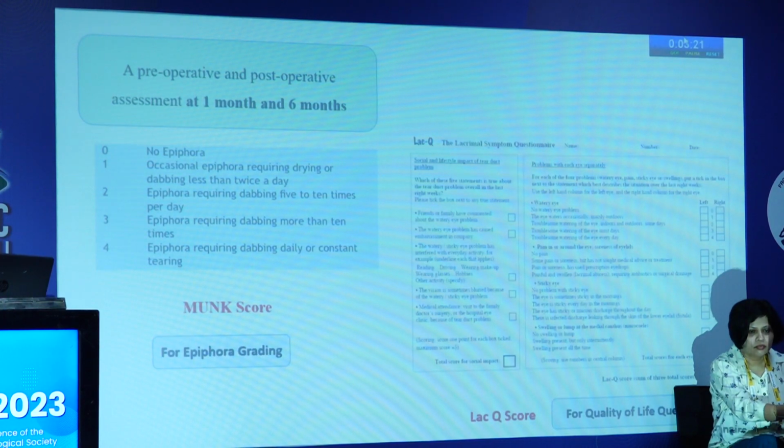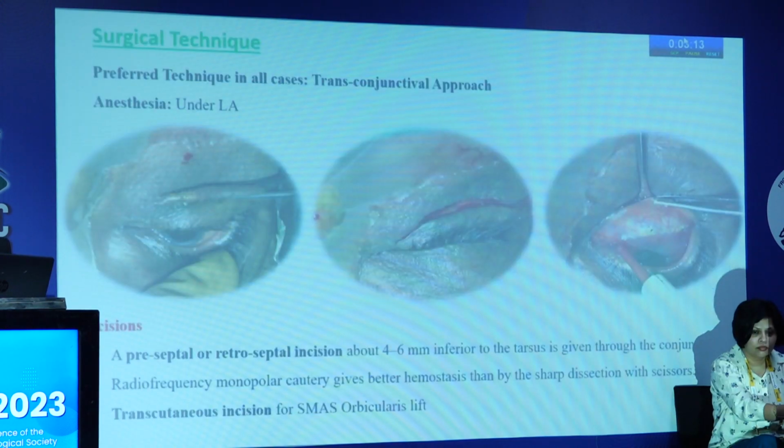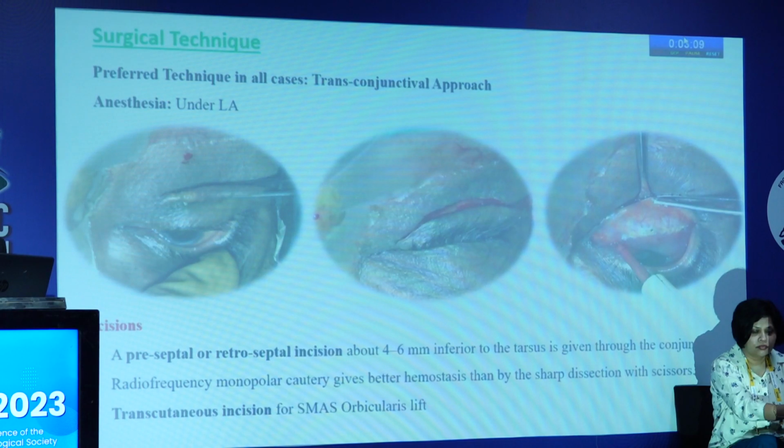For the epiphora grading, we have considered the Munk score, the traditional one, and for the quality of life questionnaire, we have considered the validated lacrimal symptom questionnaire. So the author's preferred surgical technique was a transconjunctival approach. However, we also gave a transcutaneous incision for the SMAS orbicularis oculi lift.